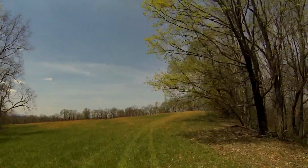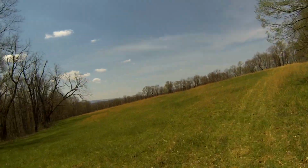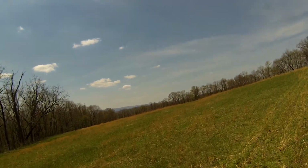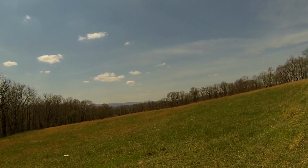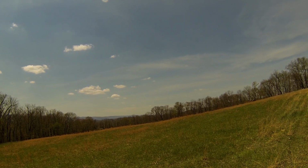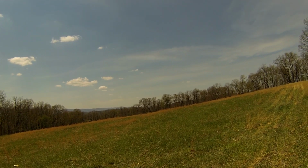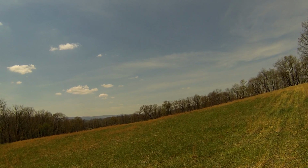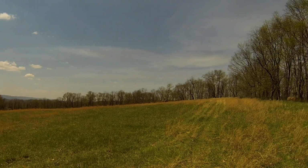And as we turn toward the west, head up to the knoll here on this field, as we look toward the south, you can see East River Mountain. This is one of the most majestic views on the entire property, as we look back toward the south at East River Mountain, which runs southwest and forms the East River Mountain Tunnel on Interstate 77.